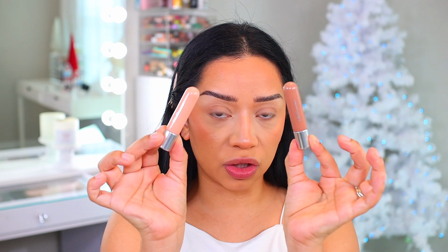I'm not a huge lip gloss girl. I'm more of a matte lipstick girl, but I still enjoy lip glosses. These I haven't really tried out. These are her plumping lip glosses, and the two shades that I got is Away Message and Waterfalls, which looks like this. The packaging is very interesting, so there's that.